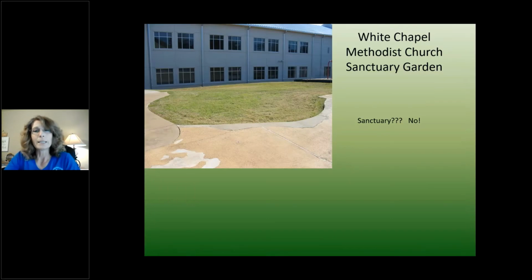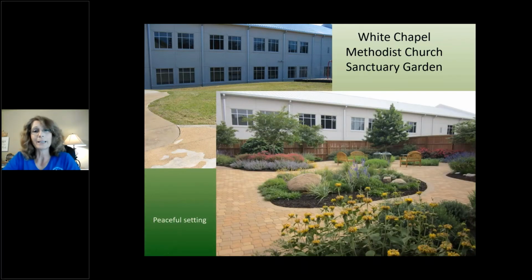So let's see. This is at the Whitechapel Methodist Church in Southlake, and they wanted to create what's called a sanctuary garden. They have a support group, a house on this property, and they have support group meetings there. So they wanted a garden on the back side of that house, so that when people left these meetings, they could have a place to enjoy. And this actually is an old pool deck. There's a pool underneath all of that grass. So we created this. These are Natchez crepe myrtles, and this is a red oak, so that as they mature, they will screen this building.